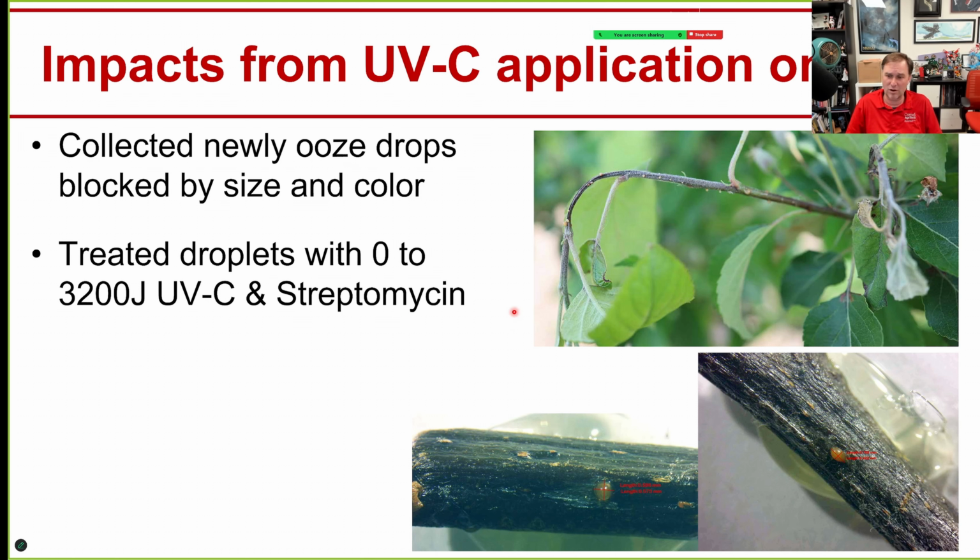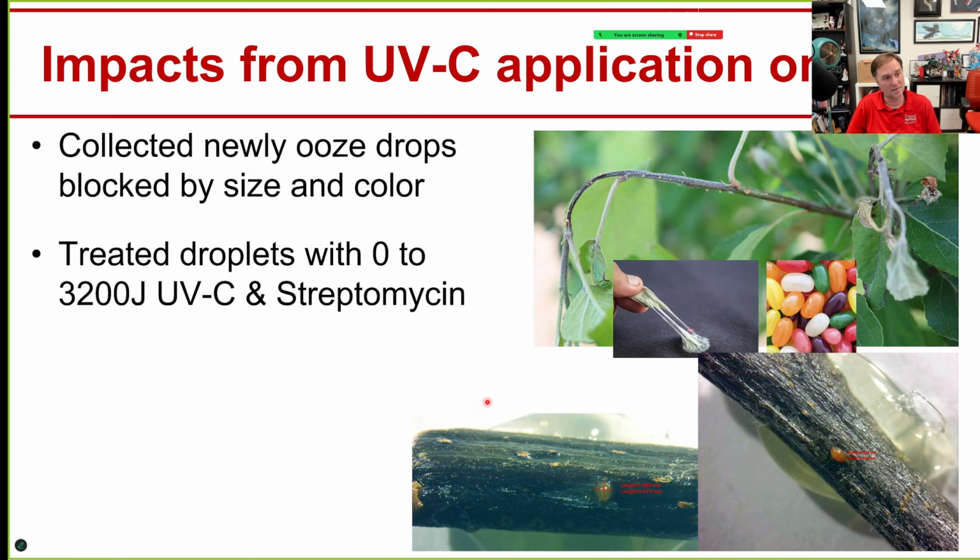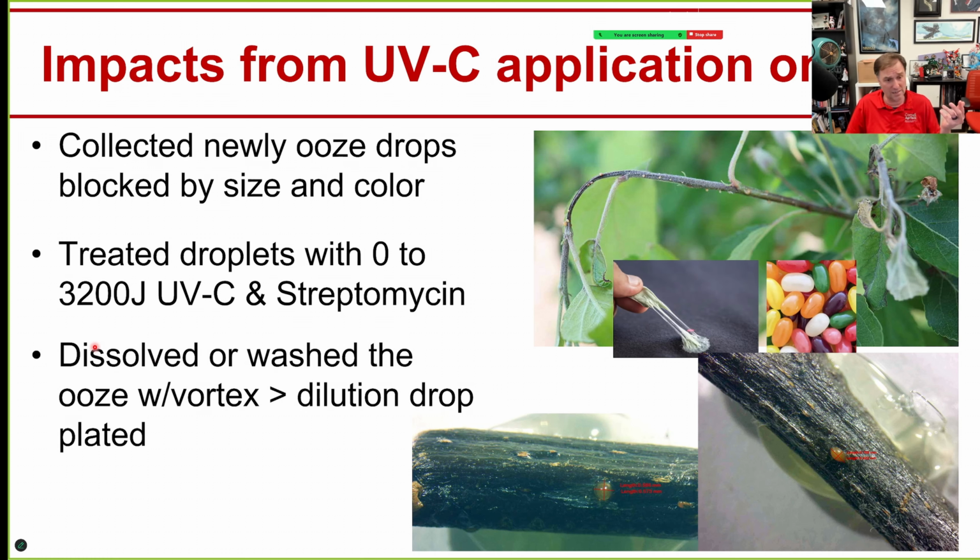And this is where our experimental setup happens. We ran out to the field, we collected the ooze droplets, we isolated them, hot glued them to plates, quickly measured them, and zapped them, and then processed them for colony counts. We did 2 different ways. They were very recalcitrant. Sometimes they're sticky, but they can take about 30 minutes to dissolve in buffer, or more, with vortexing. And then we thought, we'll dissolve them fully.